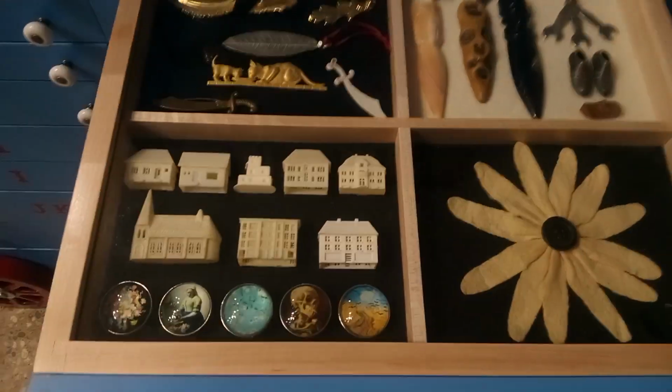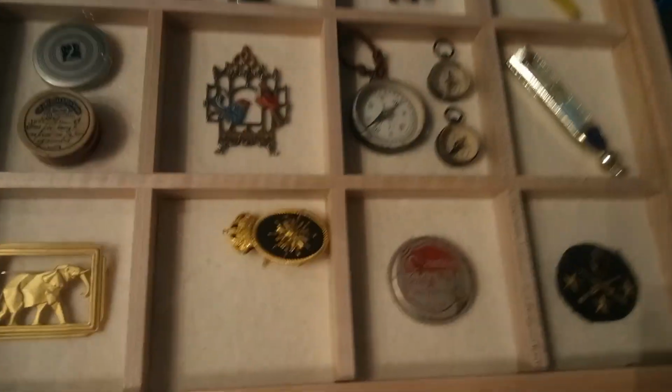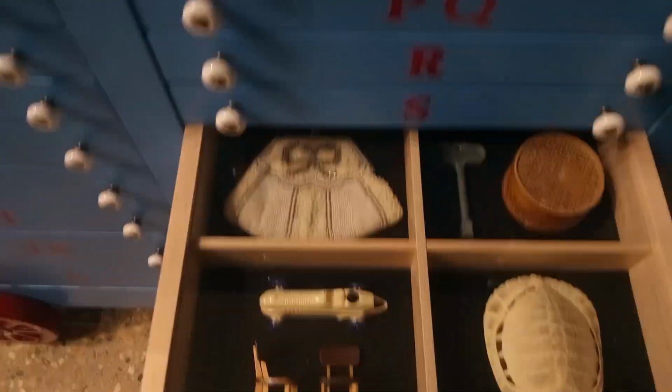The store doesn't want to shut. Look at that. How cool is that? Yay! Like a little kid, I gotta look in every drawer. Look at that. Look at that. Look at the detail. 1944.